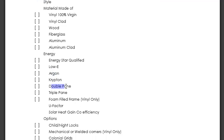For example, a double pane window or triple pane, you're going to have one or the other. You're going to have low E, or you're not going to have low E, but you're going to have argon or krypton. You're not going to have both. Quick note, for a double pane, I would just go with the argon. If you're going to go with the upcharge and pay more for the triple pane, then it's best to go with the krypton. The krypton gas performs better in a triple pane.